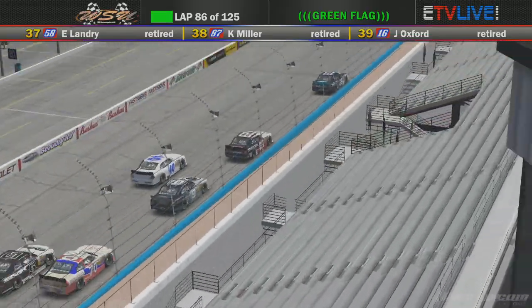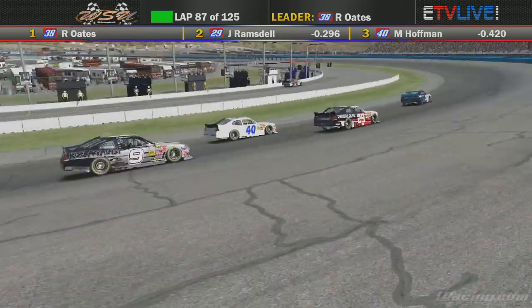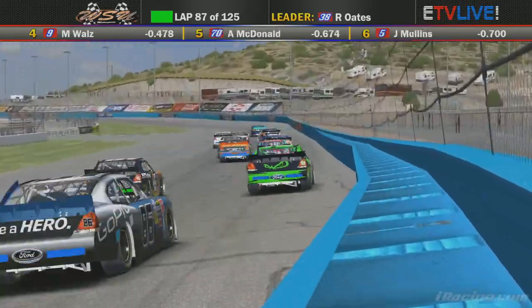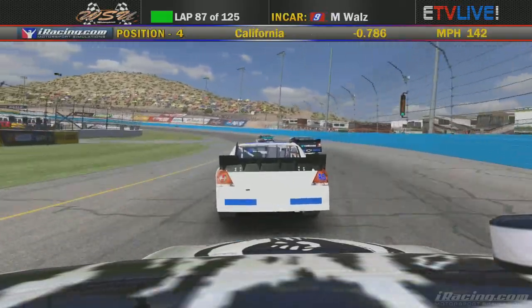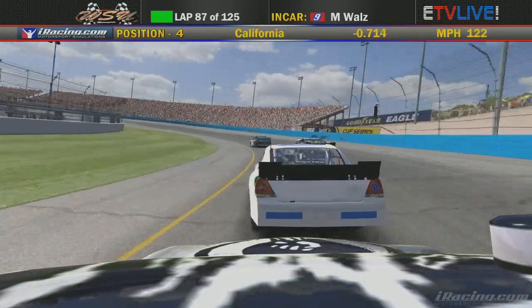Doesn't look like he's going to be able to do that. Ryan got a great start, and he's going to open it up about 3 car lengths or so. Mark Hoffman in the number 40 is going to make the change underneath of the 29, and Ramsdale's going to hold him off. The 9 car is painting the back bumper of the 40 as they go down into corner number 3, and behind them, side by side are the 5 and 70.